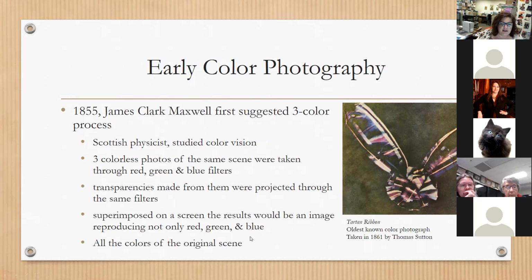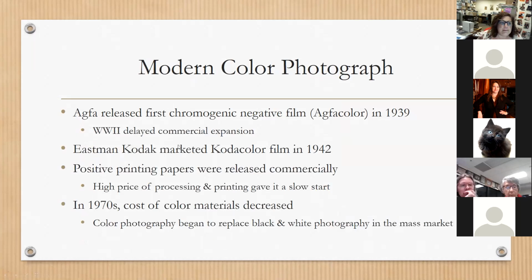All color photography. So the first color negative was produced or released in 1839, but World War II kind of delayed that commercial expansion. Although you can find examples of World War II color photographs, which are pretty cool. You can Google them and find them.